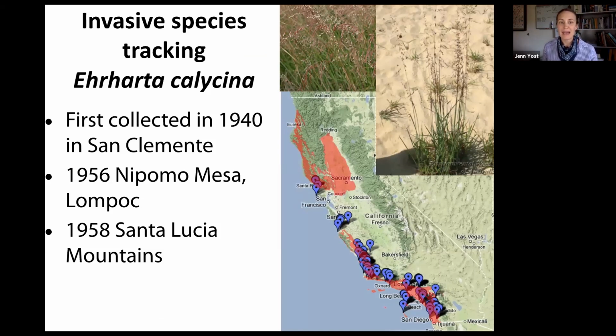So what I'm showing you here is a map where every blue pin is a collection point of this specimen. And since we can map where the species occurs, we can also overlay things like temperature and precipitation, and we can make some guesses about what is the suitable habitat for this plant. And that is mapped on this map in red. And so you can imagine that if you were in the Sacramento Valley or along the north coast of California, those areas are suitable habitat for this invasive species. And if it does anything to those areas, like it's doing in San Luis Obispo, that is a species of high concern for management.